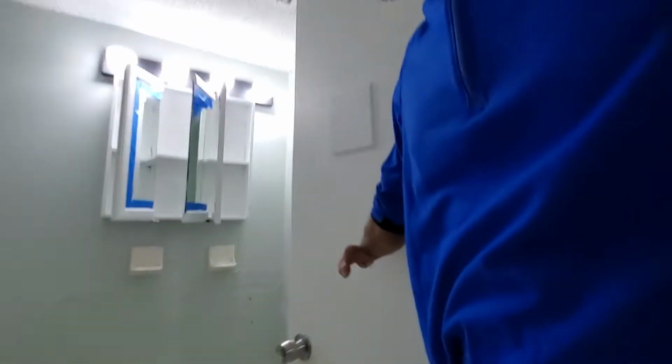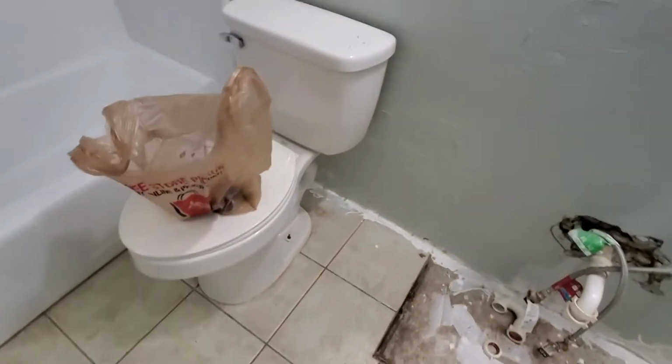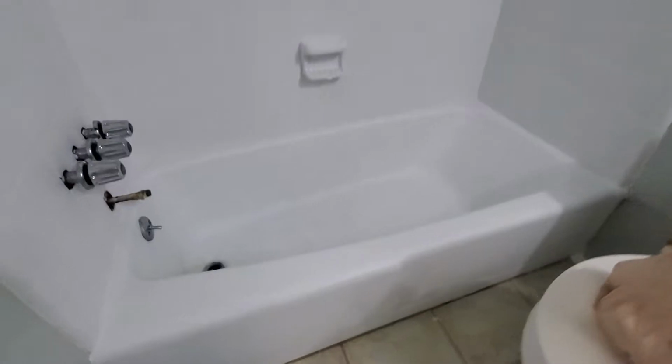All new vanities going in here. The vanity mirror we're gonna keep. Toilet's brand new, so we're gonna keep that. Resurfacing this tub. Gotta run some epoxy on there. Everything's good. New paint, new vanity, flooring gonna go in here as well. And this room, just really paint, new blinds, and that's pretty much it. Nothing too hard. The hardest work is the kitchen and the bathroom.